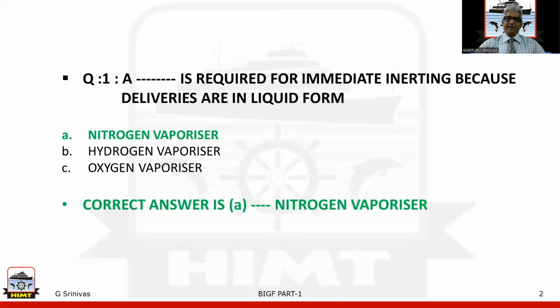And why nitrogen vaporizer? Because from the shore, the nitrogen is supplied in the liquid form. And then through the vaporizer, it is used for inerting the LNG fuel bunker tank. This is one of the important steps before taking bunkers.